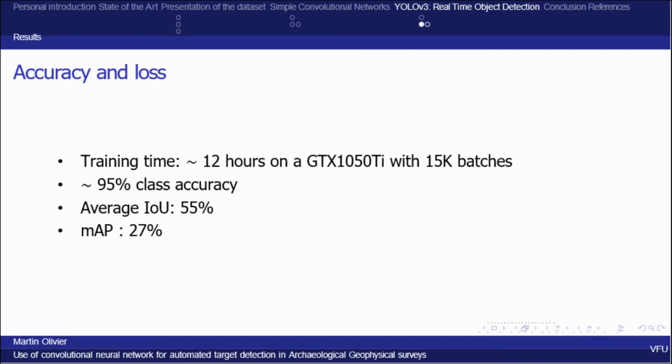Training time was about 12 hours on a GTX 1050 with 15K batches. We get 95% class accuracy, about the same results as a simple CNN. And the average intersection over union, which is a measure of how good the boxes are, is about 55%. The mean average precision is only 27%, which is not really good.